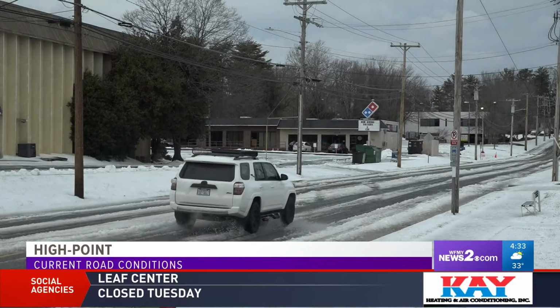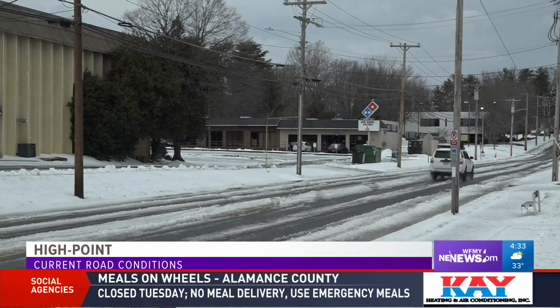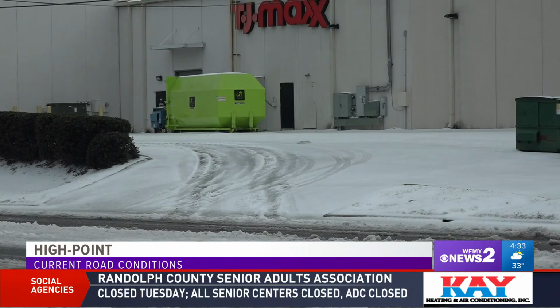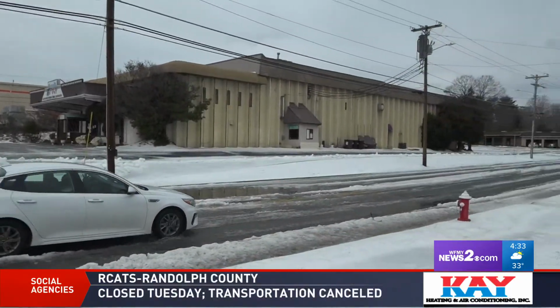Now I spoke to the city who told me that they have 12 trucks, 3 motor graders and 4 loaders that have been out and about since 7 a.m. treating and plowing the major roadways, bridges, intersections, and central business district. They said their main goal is primary roads, and that has most of the traffic. Then once they complete that, they're going to get more salt, and then they'll move to the secondary roads.